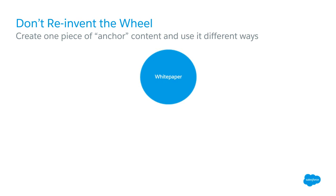And what we do at Salesforce to make sure that it's as time efficient as possible, we put all of our resources and brains in the business behind one piece of anchor content per quarter. So at Carter, we do it per quarter. Some other departments here do it on a monthly basis. And it might take you 2 weeks to generate that anchor piece of content.